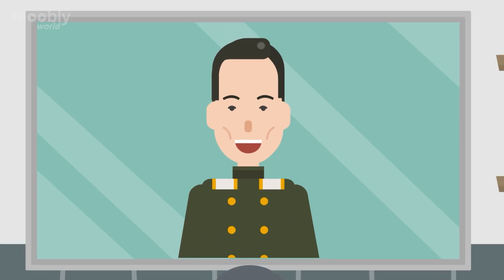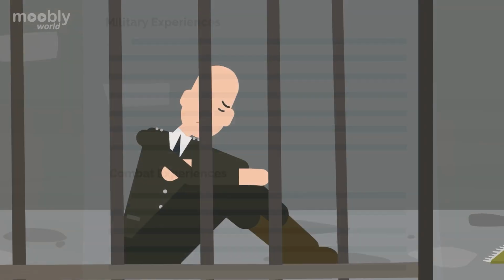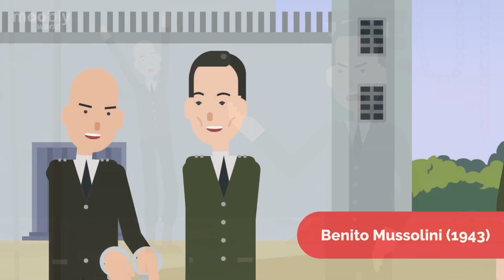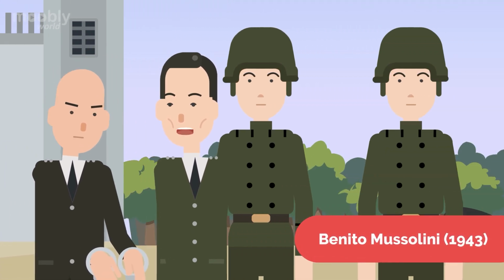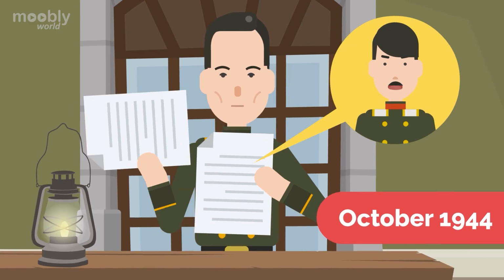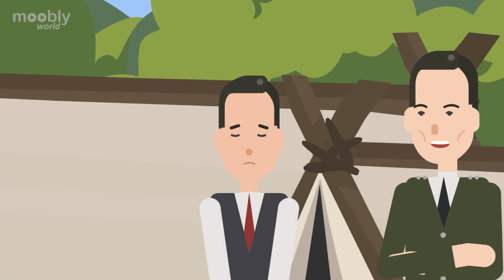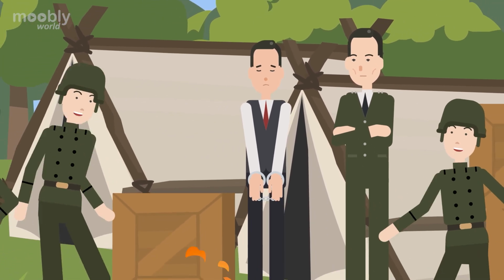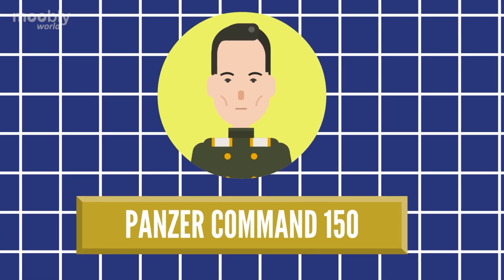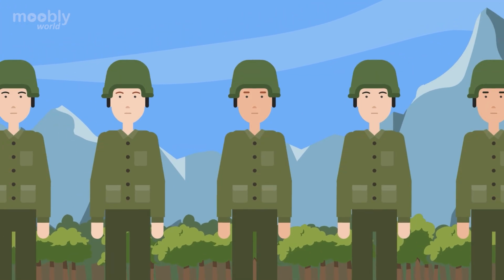Beyond his physical appearance, Skorzeny was better known for his impressive resume of extreme missions. He played a key role in the daring 1943 mission that liberated Italian Prime Minister Benito Mussolini from enemy captivity. When Hitler summoned him for Operation Greif in October 1944, he had just successfully supervised another high-level mission. His group had kidnapped the son of an admiral in Hungary, which led to the retirement of its regent. Skorzeny would lead Panzer Command 150, which would attack inside enemy lines with German soldiers disguised as American soldiers.